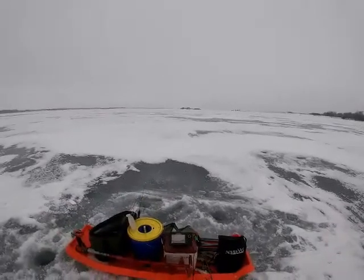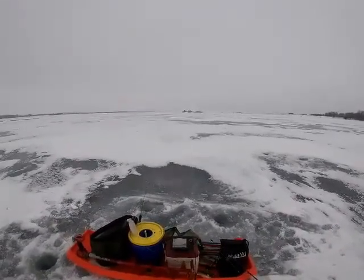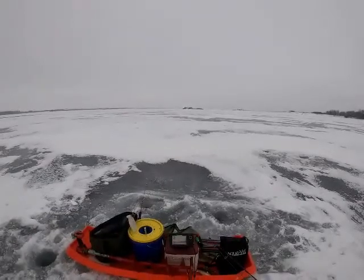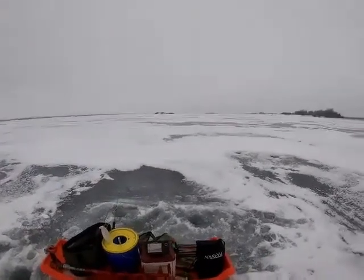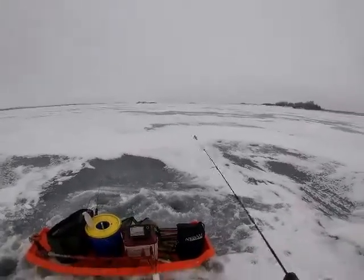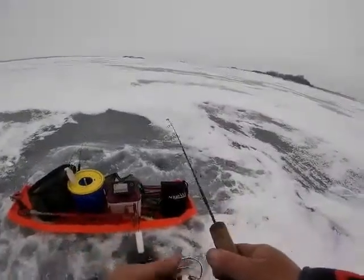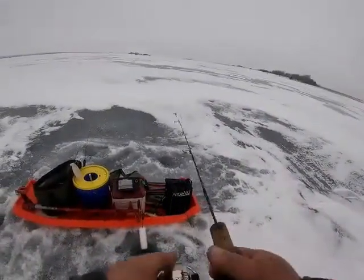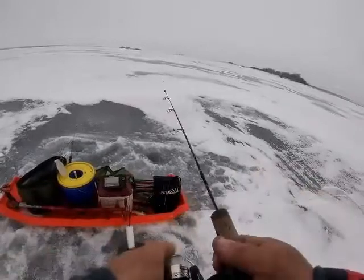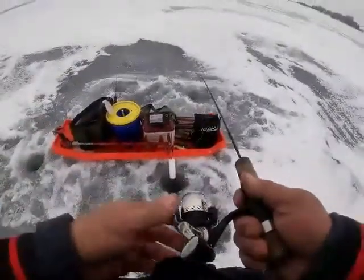There we go. Another fish coming up that quick. Watch that. Yeah, tick tick. Let him take a little better. There we go. Oh, I missed him. Should have let him take it a little longer. I bet he got my minnow, because he pulled on it pretty good. Nope. Lucky day. Oh. There we go.